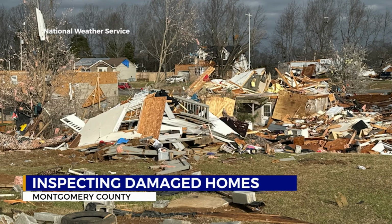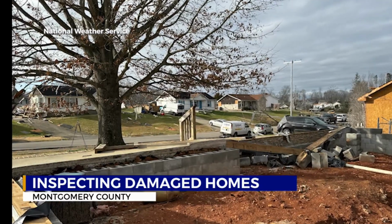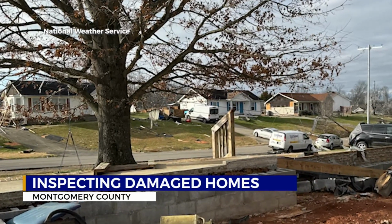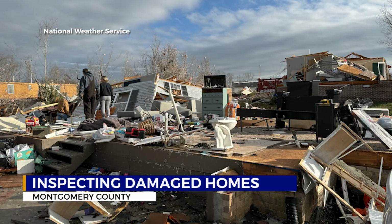And 2 houses down, the National Weather Service's Chrissy Hurley noticed something else that was peculiar. I can remember that the house was completely destroyed, slid right off the foundation, but the maple tree in the front yard looked untouched. And so if you're going to have an EF4, EF5 tornado, you would expect that tree to be completely gone. In this case, it was noted straight nails used along with bolt screws. These houses were built in 1996.